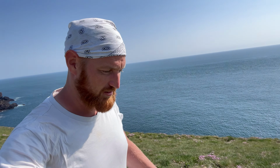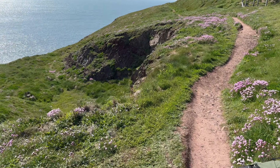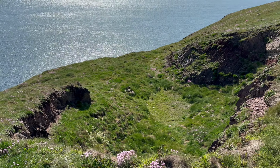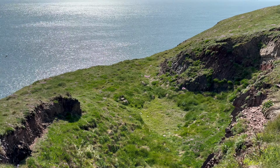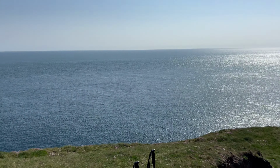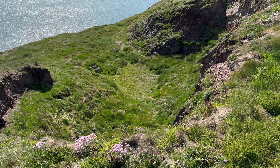So check out this spot. This has got to be my camp spot for tonight. I was just walking along the trail here and spotted that down there. Really nice little flat spot, which I'm pretty sure has been used as a camp spot quite a few times. Yeah, I'm going to be stopping here, I think.